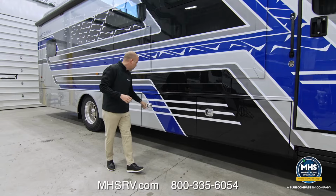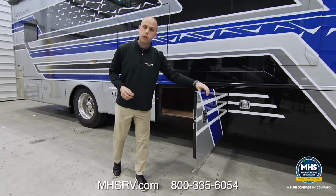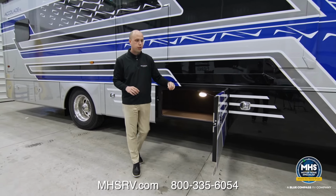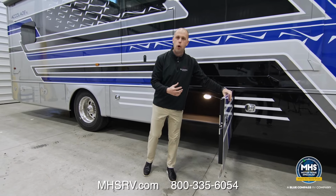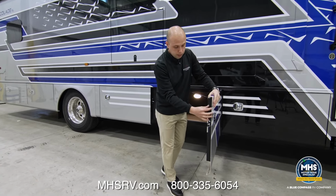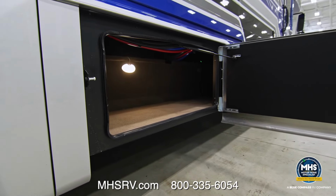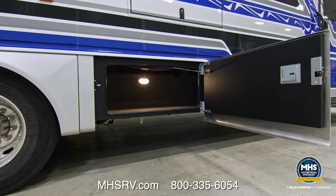As we move below here, one thing I always like pointing out in our product is going to be metal slam latch doors. You'll notice a lot of our competitors will end up using just a traditional fiberglass, or I'm going to say a traditional RV side panel. If you look here, we're actually using an aluminum. Again, increasing the overall durability, but it's also increasing the overall insulation factor. For us, that is extremely important.